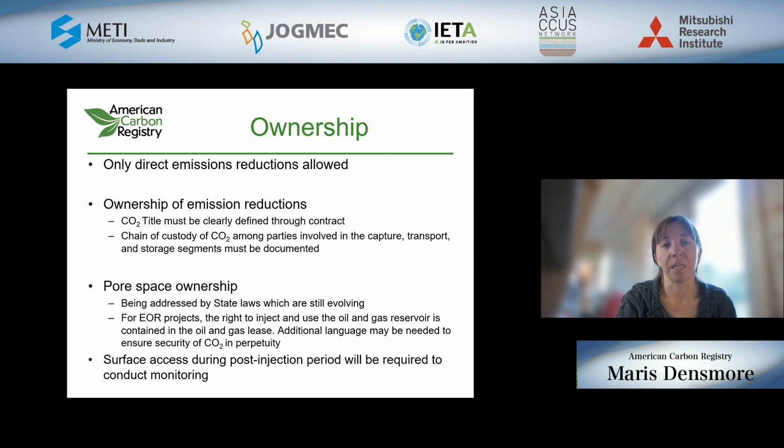It must be clearly detailed and defined in a contract so that we can say, especially with CCS, where you potentially have multiple sources going into the same pipeline and then into a reservoir, we need to be able to demonstrate that the folks that are generating, capturing, transporting, and actually injecting are not all able to take credit for those emissions reductions, that it's just one entity. So we'll need to see both that clear title, but also a chain of custody for who is taking credit, how it's moving through a process, how it's being counted, how it's being measured.